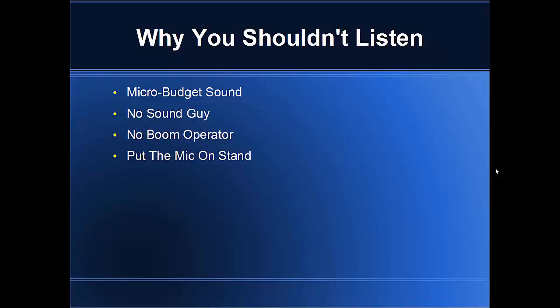So yeah, why you shouldn't listen to what everybody else is doing. If you've worked on film sets before, they have a crew of people, a sound guy, a mixer, a boom operator, and all these positions. When you have a micro budget, you don't want these people around on set. It costs money, it causes problems, it slows down the process.